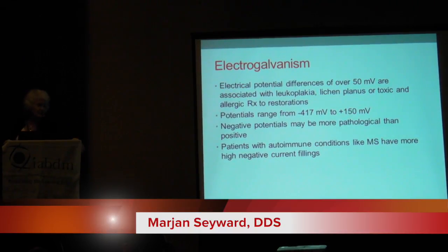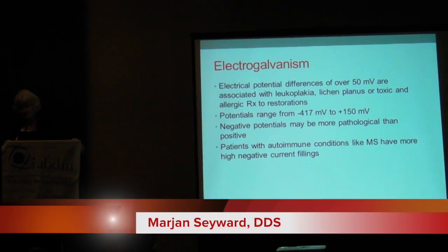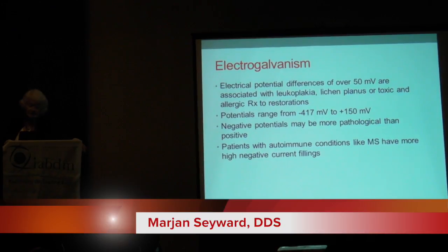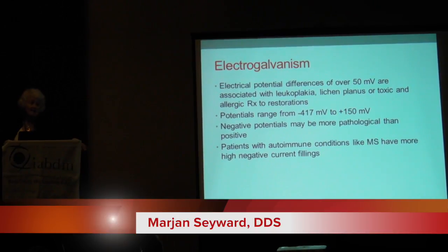The potentials from a mercury filling could range from minus 417 millivolts to 150 millivolts. It is believed that negative potentials are more pathologic than the positive. Patients with autoimmune conditions like MS tend to have high negative readings.